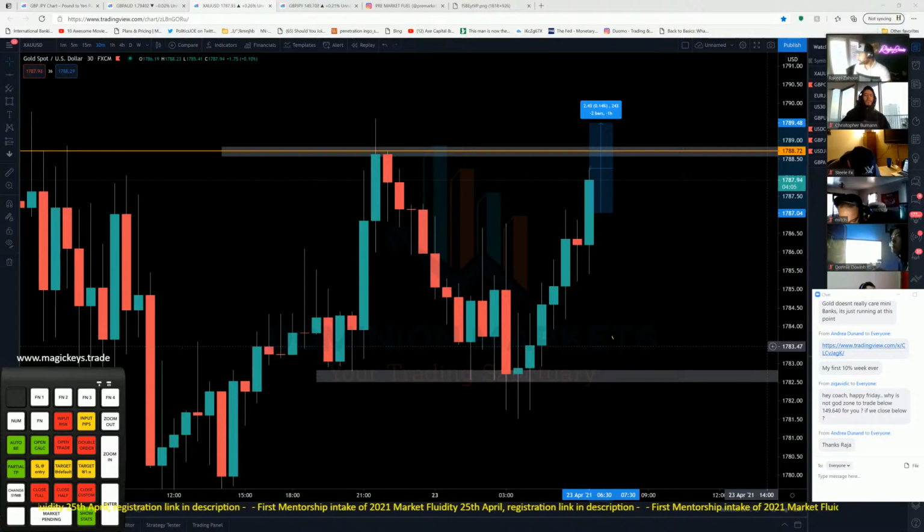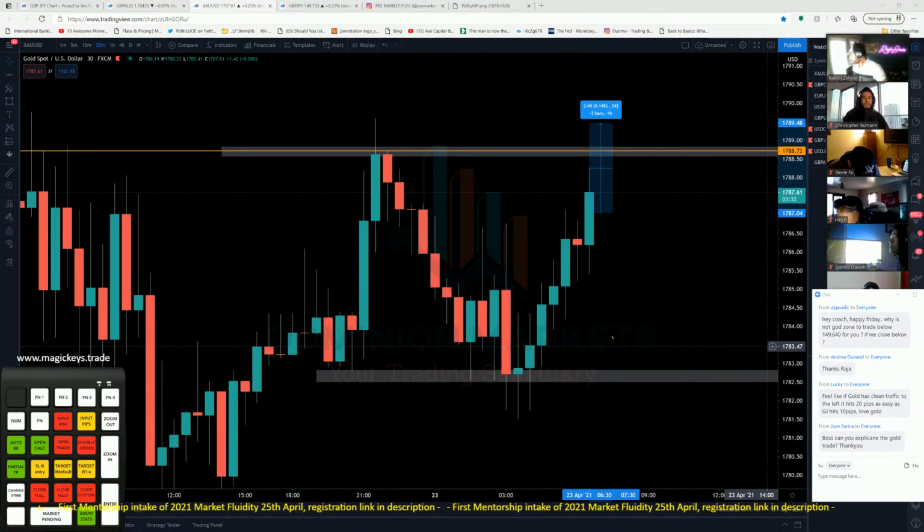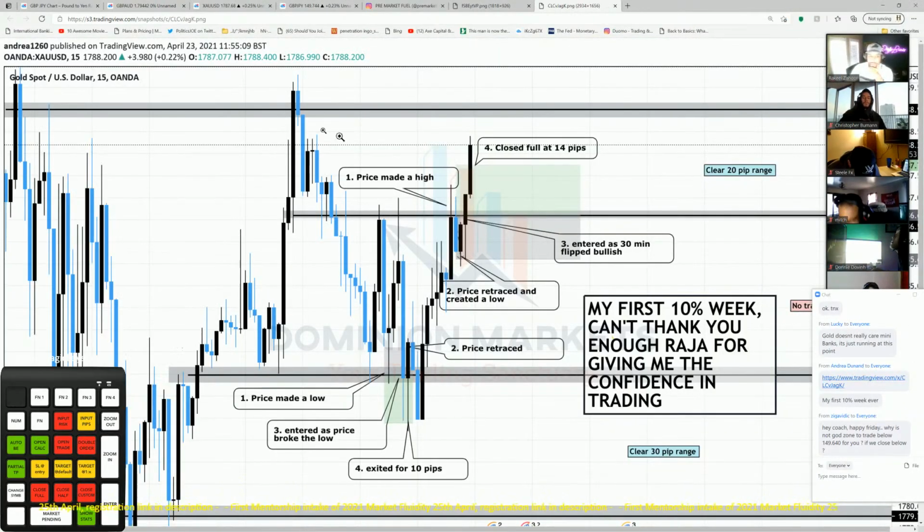Let's take a look at this here. Okay, so gold doesn't really care about many zones. Yes, that's true. Let's take a look at this over here. Gold 15-minute chart, entered as the 30-minute candle flipped bullish. My first 10% week. Oh, nice. Beautiful. Very nice. Profit land over here for a lot of people.